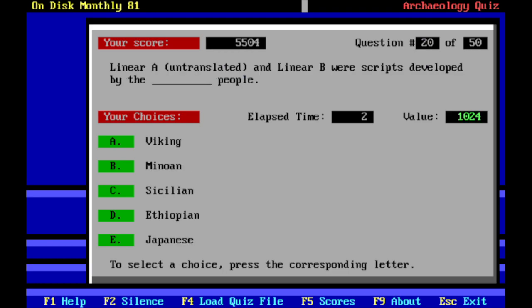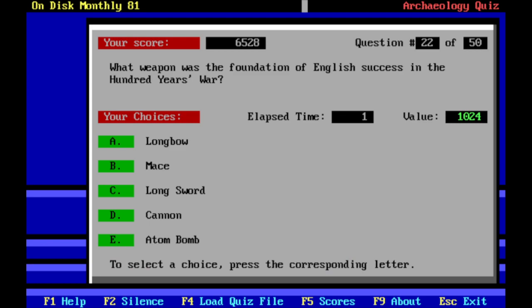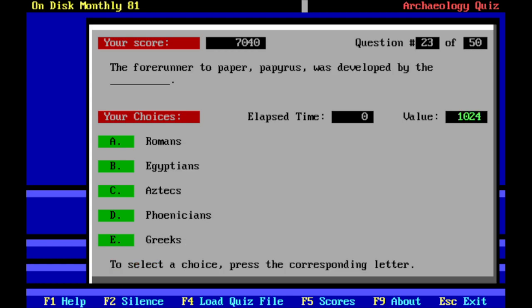Linear A untranslated and Linear B were scripts developed by... I don't know. I will say the Vikings. Okay. The Minoans. The Hanging Gardens of blank. Babylon? Yep. What weapon was the foundation of English success in the Hundred Years' War? The longbow. Forerunner to paper, papyrus, was developed by... Egyptians. Egypt.